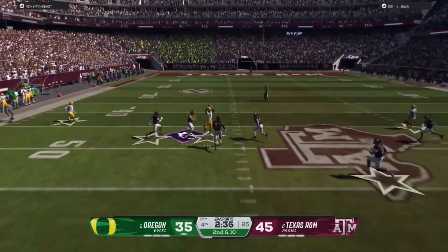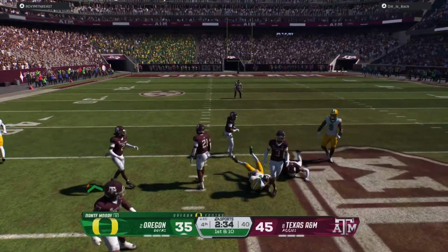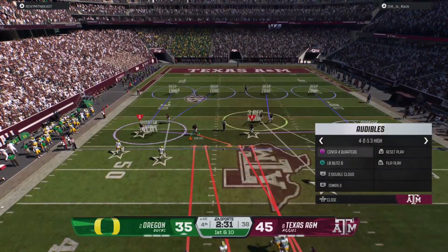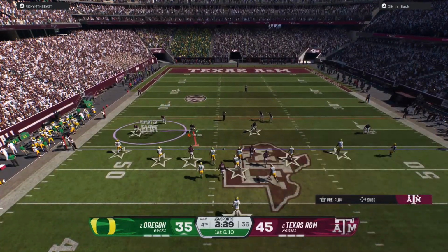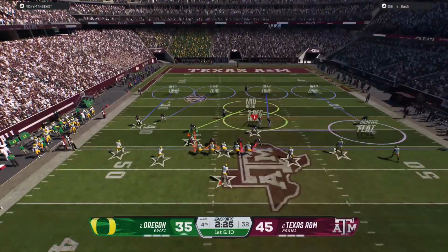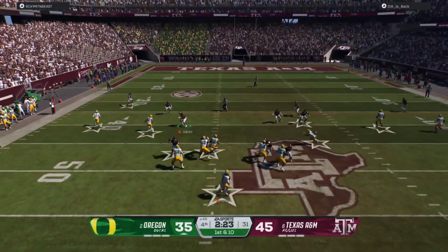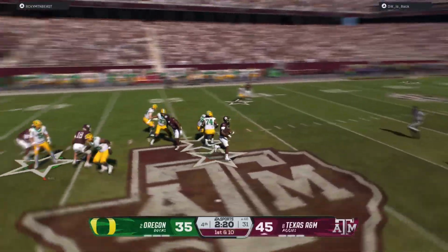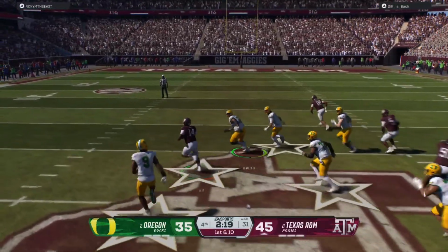Gonna let it fly. Makes a deep grab. And the big gain, and they've got it on the 46. The Ducks want to crank the tempo. Well, this defense has tried to find ways to disguise their coverage and mix it up to try to confuse the QB. It's not working, though. With that last completion, he's now got over 300. And it is another interception.